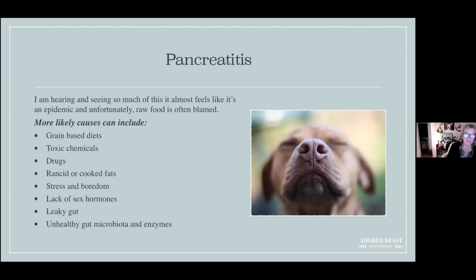Okay, pancreatitis. I'm hearing and seeing so much of this that it almost feels to me like an epidemic. And it's unfortunate because raw food gets a bad rap with this a lot. The more likely causes of pancreatitis are things like grain-based diets, toxic chemicals, drugs, rancid foods or cooked fats, stress and boredom, lack of sex hormones, or we go into the supportive remedies for spay and neuter, leaky gut, and unhealthy gut microbiota and enzymes.